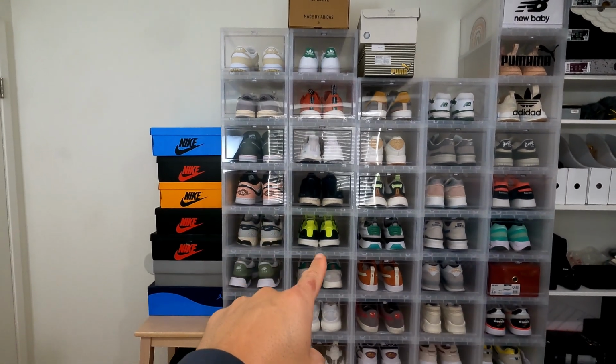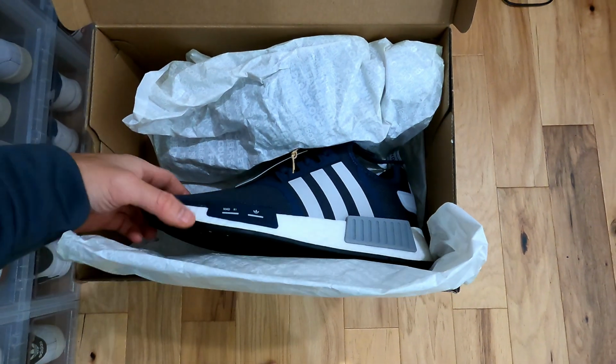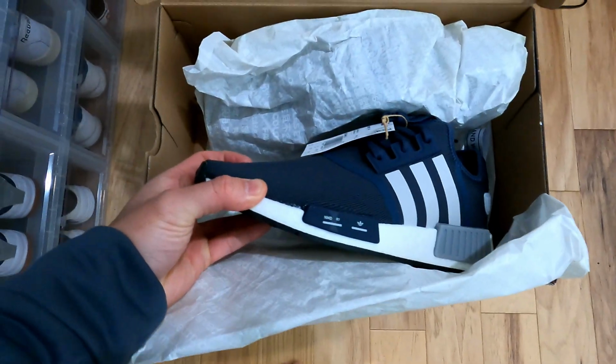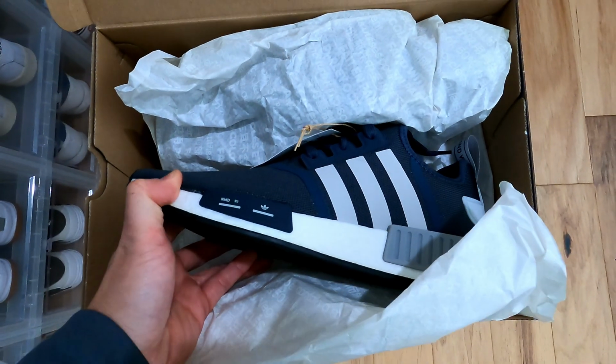This is the Adidas column. Starting off, we got some NMDs, navy blue and silver. Still got the tags on them because I plan on wearing these eventually.